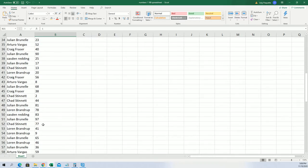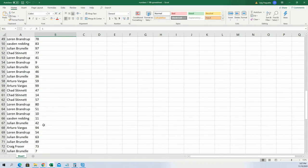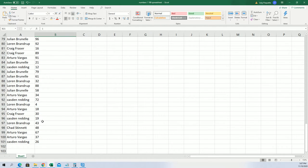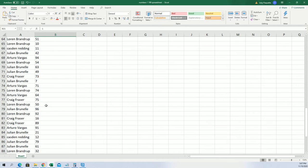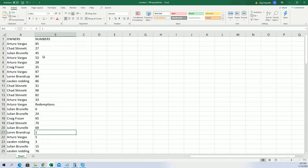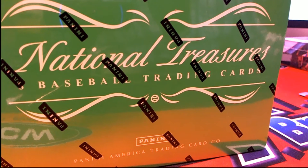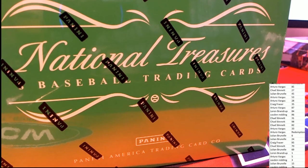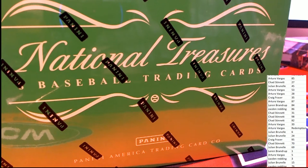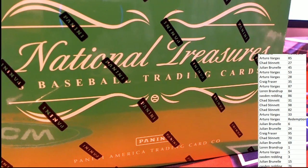So I think one of one might be the best spot to own, maybe. It all depends on what hit comes out. But I think low numbers are what you want to see. Yeah, but anything, it could be something amazing that's numbered to 99. So who knows, really? But that's everybody's number. And let's see what's happening in the rip. Let's see what's happening in the break.